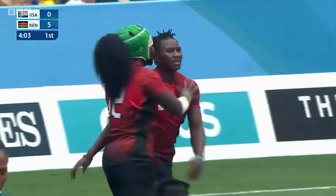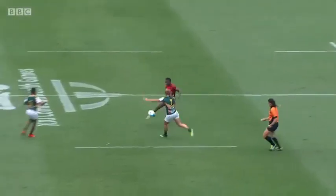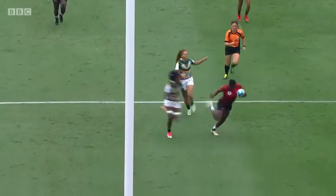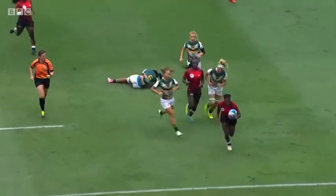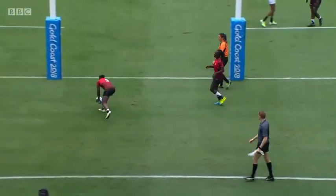Very nicely executed there for Janet Okello. Her second try this weekend at the Commonwealth Games, and she saw the vision. She saw there was no sweeper in behind. She put the little chip through and regathered it herself. Great knowledge to get up on her feet, release the ball, pick it up again and go, seeing that there was no defense in front of her.